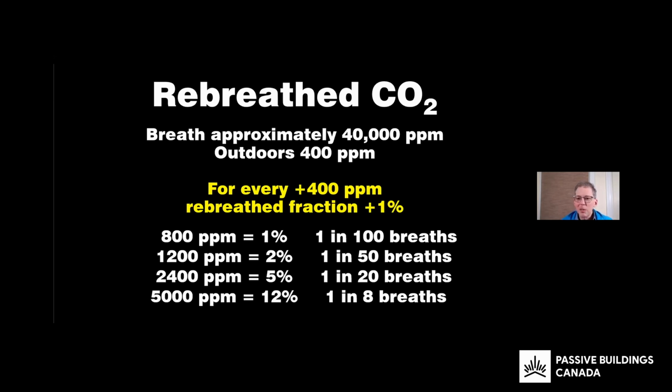There was one quick question about the spec for the CO2 meter. It is an Aranet 4. And there's a few different places you can get it. In Ontario, well, actually anywhere in Canada, you can definitely order it from Prescientx.com. They're located here in Ontario, but there's other retailers as well.